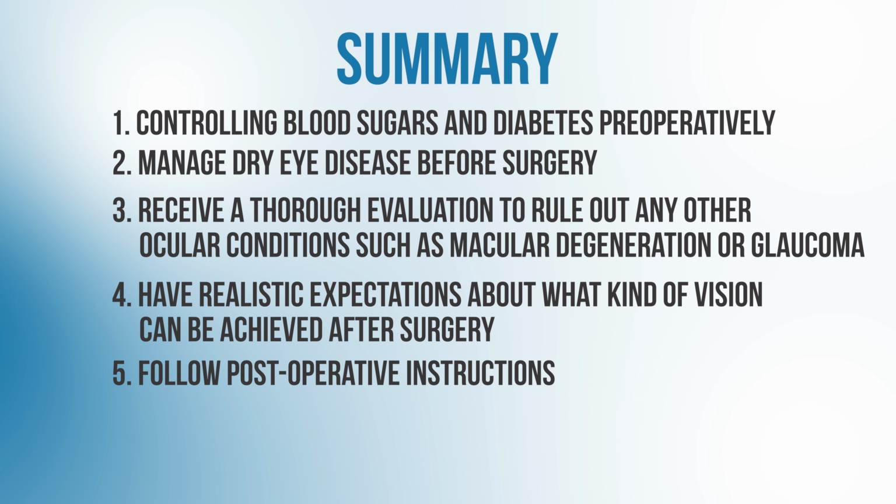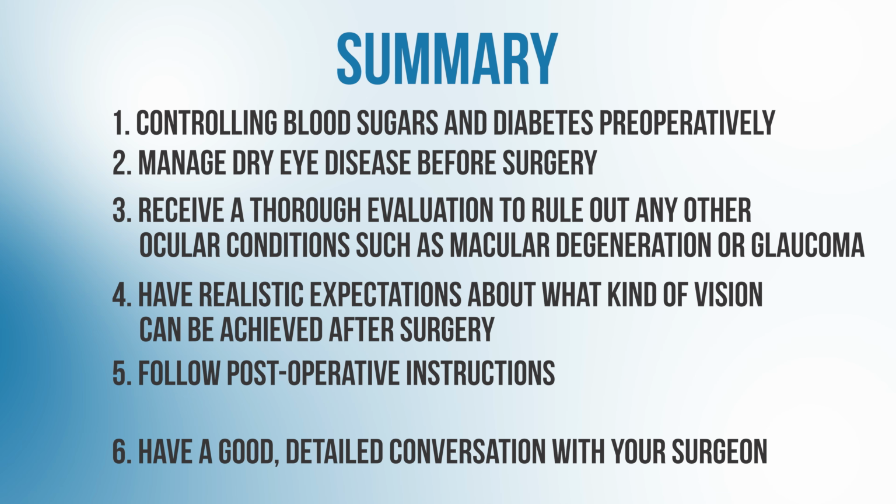Follow post-operative instructions, including using your post-operative eye drops and avoiding strenuous activities for the first couple of weeks after surgery. And lastly, to have a good, detailed conversation with your surgeon about when is the best time to safely proceed with surgery. Okay, I hope this review was useful to you.